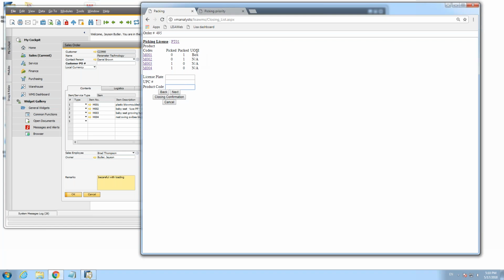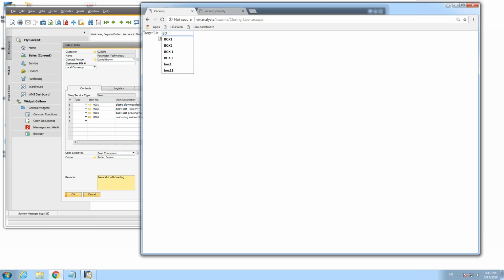I've packed them, I've put them actually into a box together, and I can now say close confirmation. So now I can put them here in box number 1. So again, in box number 1, now I can print a label on the outside that M1 and M2 are in that box, maybe even inside the box, so I can print more labels, and then I'm done.